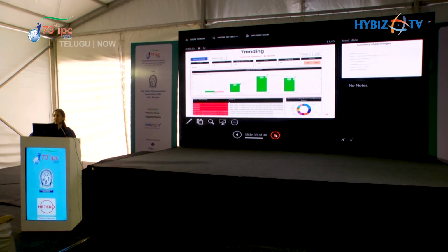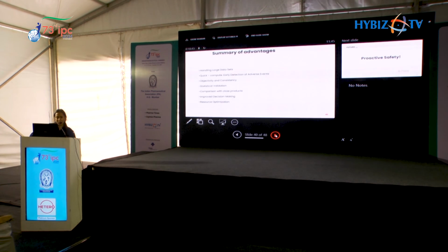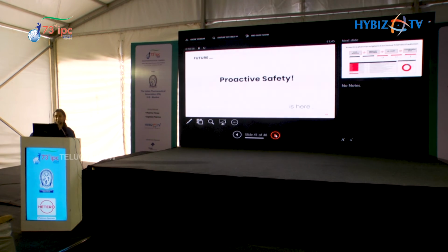Again, trending report is very important in case of our device, which can also be performed using automations; you can leverage them to help you with trending. The advantage is you can handle large data set, you can quick compute, it is objective because it is fully statistical, and you can do various comparisons. It helps you in better decision making. So what is the future? The future is moving towards proactive and predictive vigilance, right?